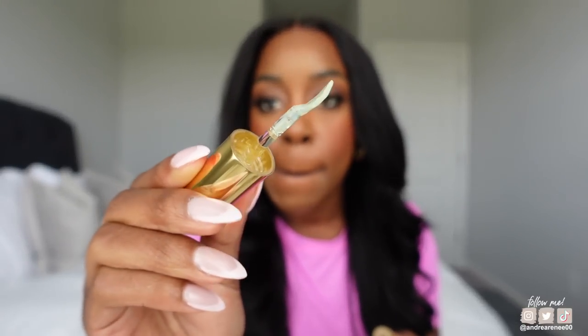But the applicator is not like a sponge. It's kind of like a rubber applicator. But once you put it on and then rub your lips together, it's almost like you put water on your lips. That's just how thin it is. But it's really, really hydrating as well. So I really enjoy both of these.